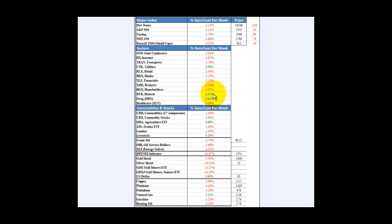These are the only things that are green, except, of course, some of the grains and U.S. dollar up, natural gas up. But, again, the big factor here is that we have biotechs, drugs, healthcare, and utilities up on the week. That's not a good sign. Money's running into the safe haven sectors.